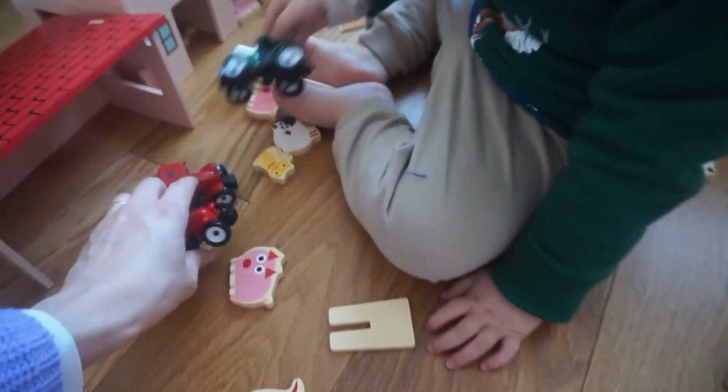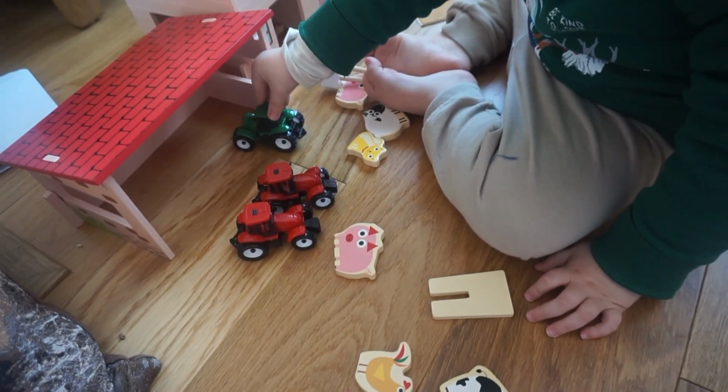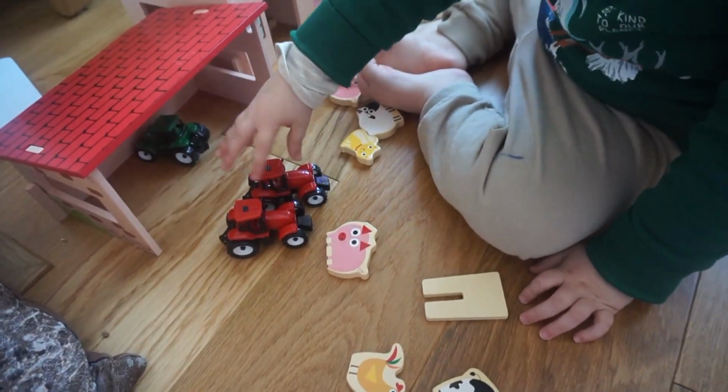It's got roofs you can take off. It's got another smaller little barn as well. I think we got it from Argos. Some of the reviews do say it falls apart, so we have glued it together. So you have to keep it out somewhere because you can't fold it all down once you've glued it, of course. But I think it was £30 or so. Arthur really enjoys that. He loves anything to do with tractors and animals, so anything to do with that, he really, really enjoys.